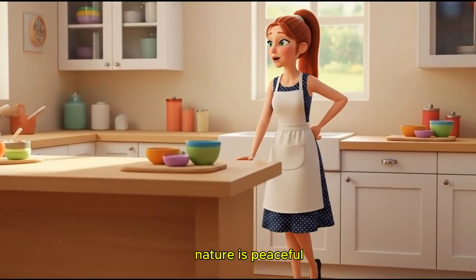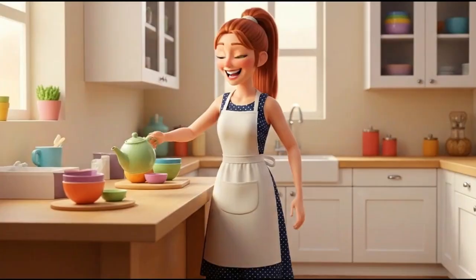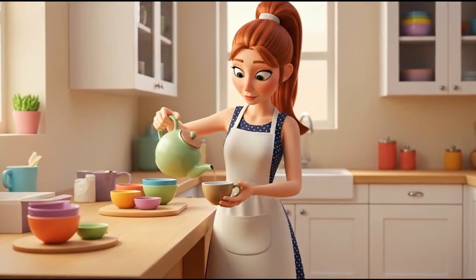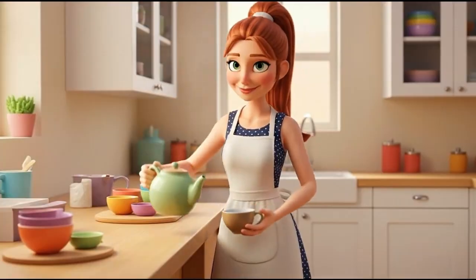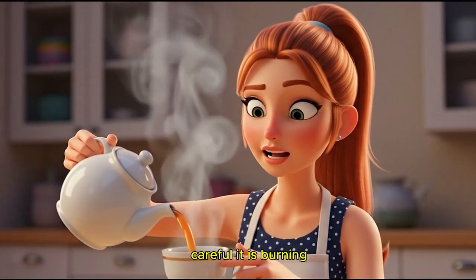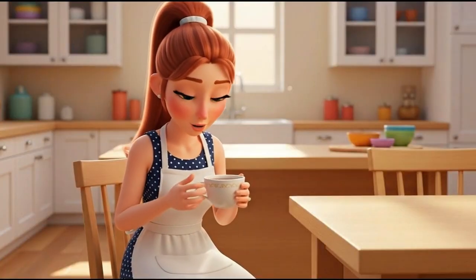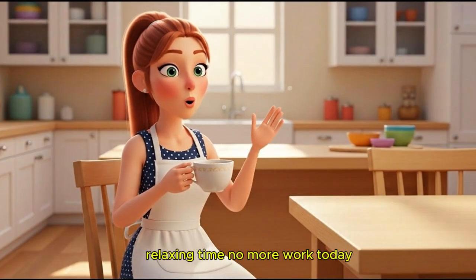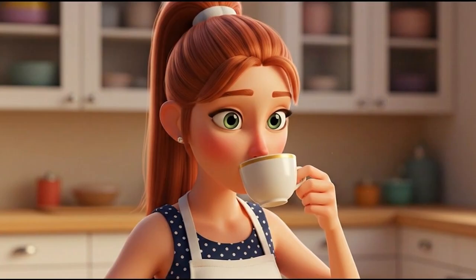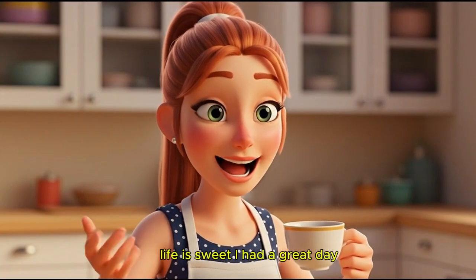Nature is peaceful. The trees are green. Now for some tea. It is a warm drink. Hot steam. Careful, it is burning. Relaxing time. No more work today. Life is sweet. I had a great day.